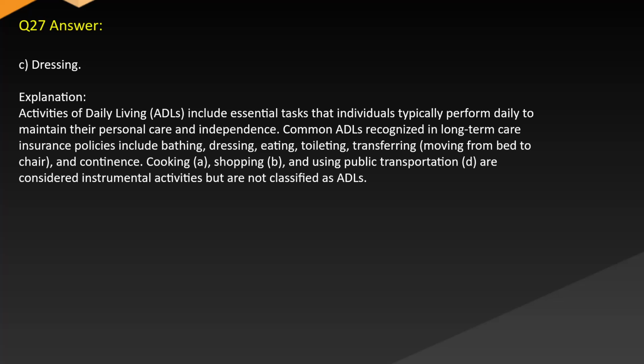Explanation: activities of daily living include essential tasks that individuals typically perform daily to maintain their personal care and independence. Common ADLs recognized in long-term care insurance policies include bathing, dressing, eating, toileting, transferring, moving from bed to chair, and continence. Cooking, A, shopping, B, and using public transportation, D, are considered instrumental activities, but are not classified as ADLs.